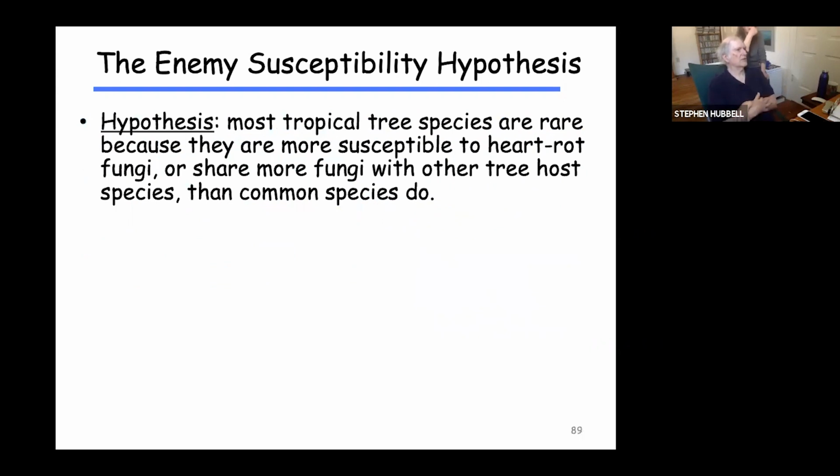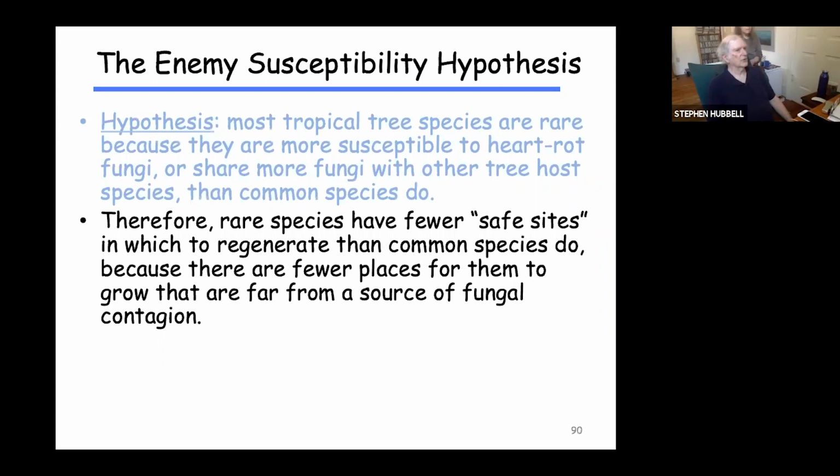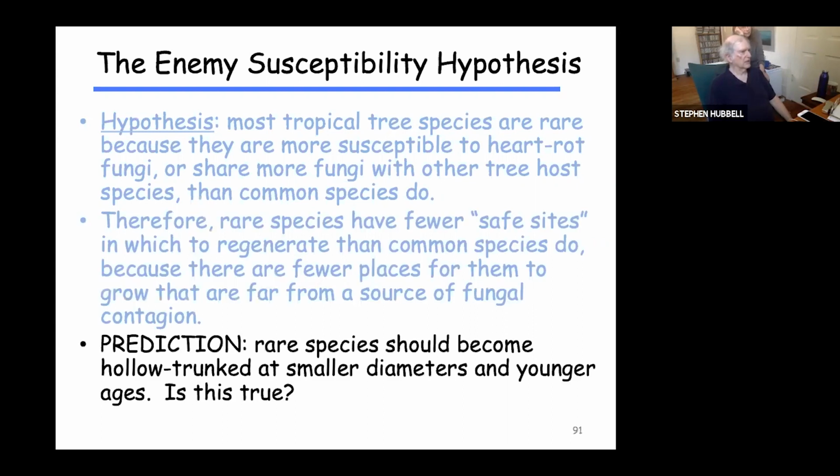So here's the hypothesis. Most tropical tree species are rare because they are more susceptible to heart rot fungi, or share more fungi with other tree host species than do the common species. Therefore, rare species have fewer "safe sites" in which to regenerate than common species do, because there are fewer places for them to grow that are far from a source of fungal infection or fungal contagion. So one of the predictions of this hypothesis is that rare species should become hollow-trunked at smaller diameters and at younger ages. So we can test this idea.